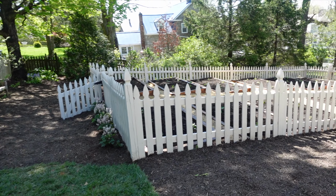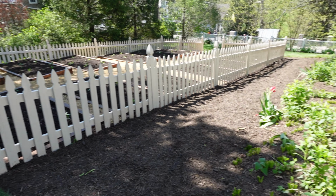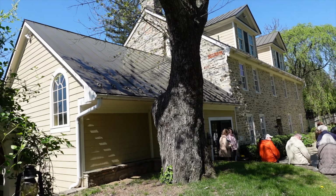Okay, so these gardens haven't really grown up yet, so I don't think there's a reason to walk through there. But all right, this might wrap it up for Fieldstone Farm.